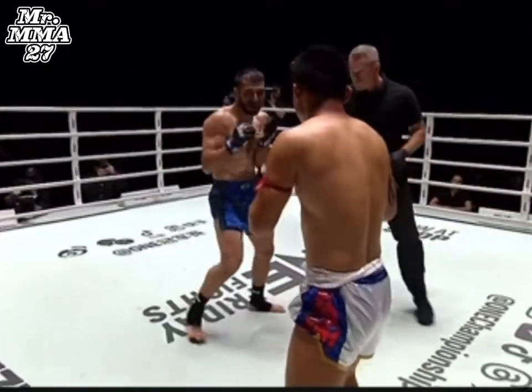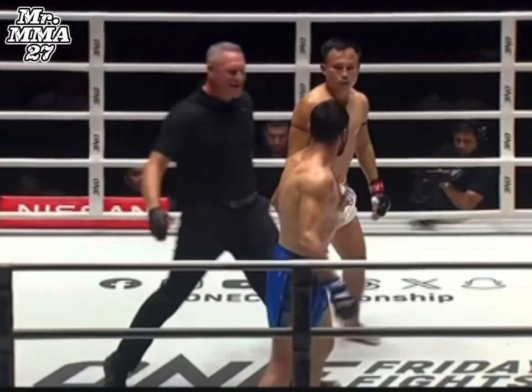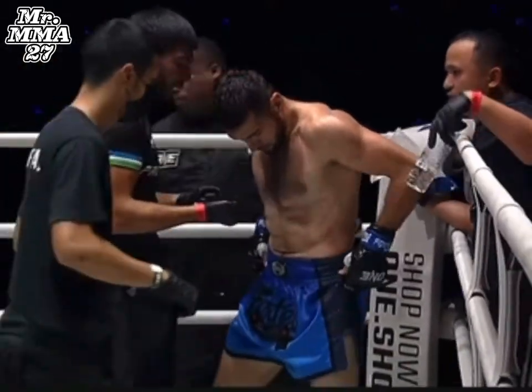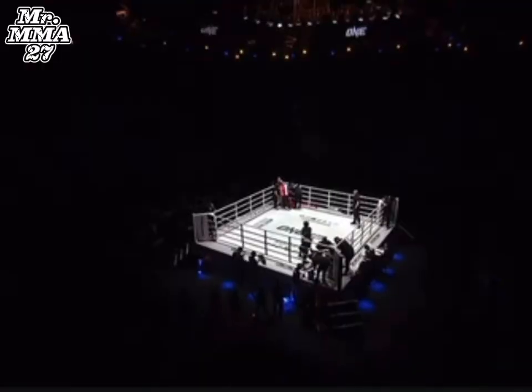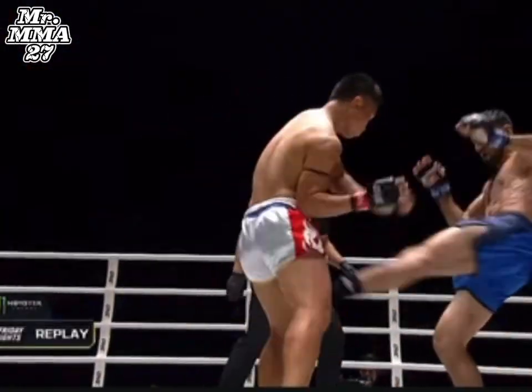Kakhkhorov was set up for a giant left hand, but Bachelador stepped in to end the round as well. But the one-point deduction could loom heavy in the judges' eyes and scorecards if this match sees another three minutes. I'm looking forward to the next three minutes. Mitch, that is the X factor, that point that was taken.